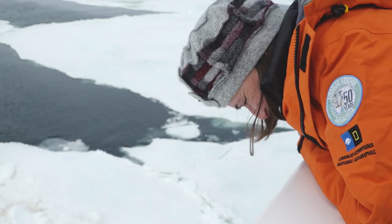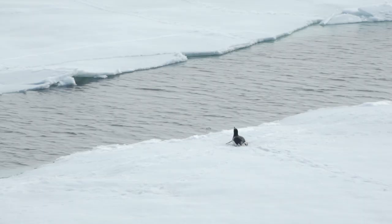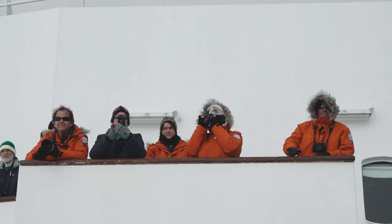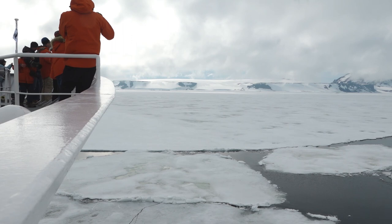Watching the ice break and just crack was phenomenal. And even watching the penguins as we were going through, as they're running as fast as they can, waddling and jumping into the water, it was beyond good. I could do this all day, watching the ice break.